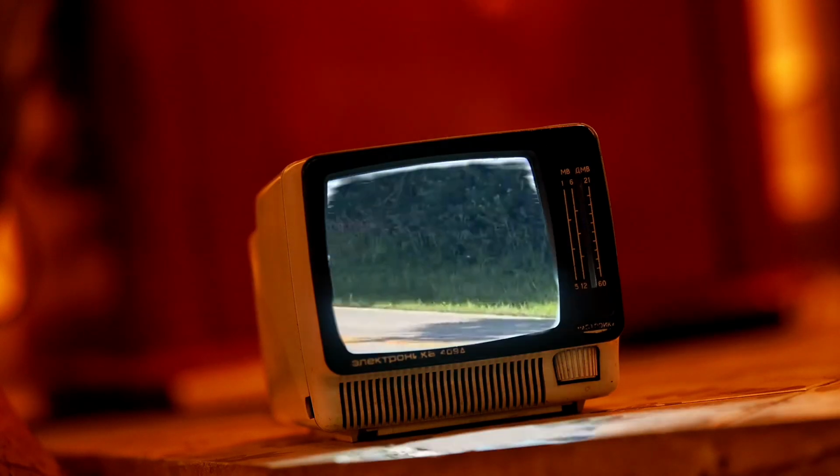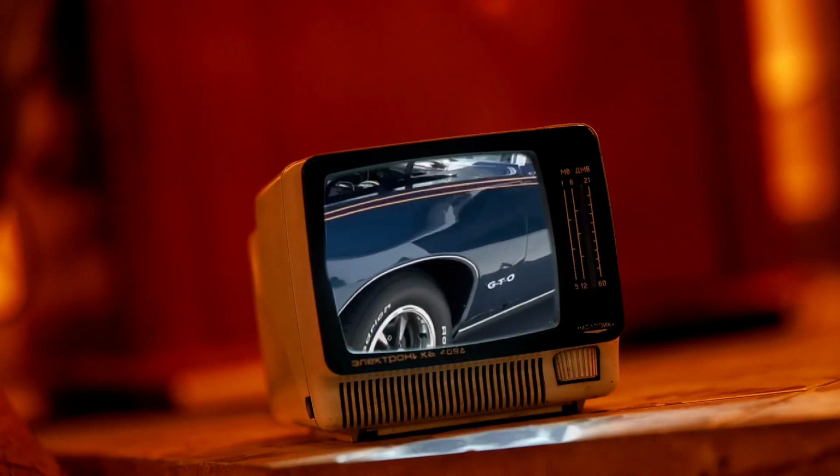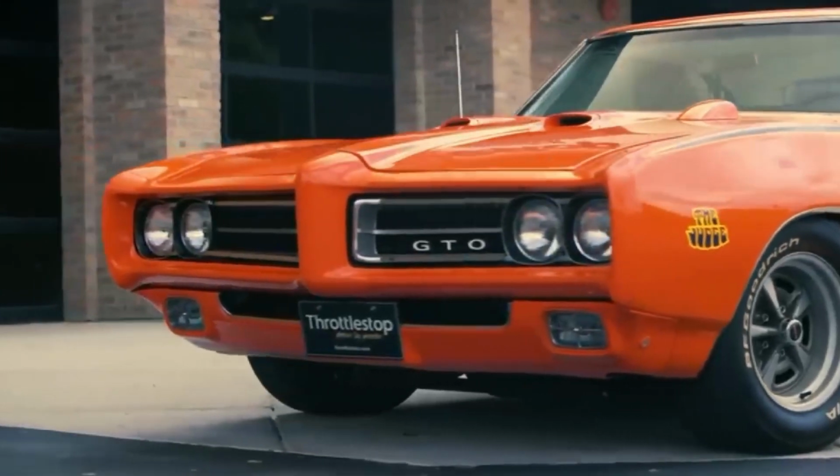But here's the question, which one would you want in your garage? Would you go for the brute force of the Chevelle SS or the nimble aggression of the Z/28? Would you cruise in a Charger or unleash a Hemi Cuda?